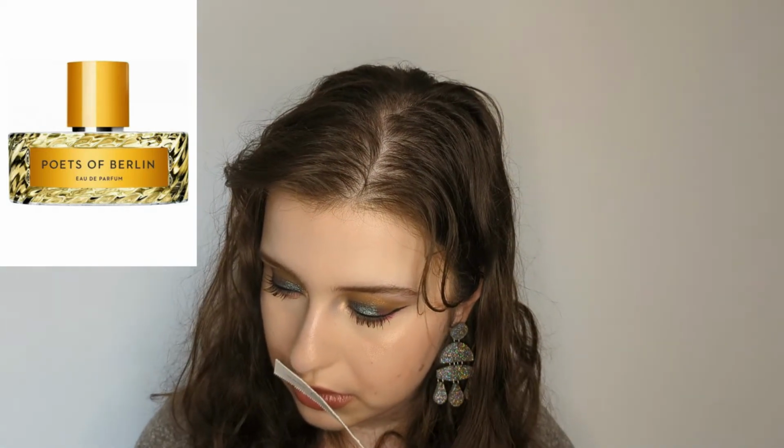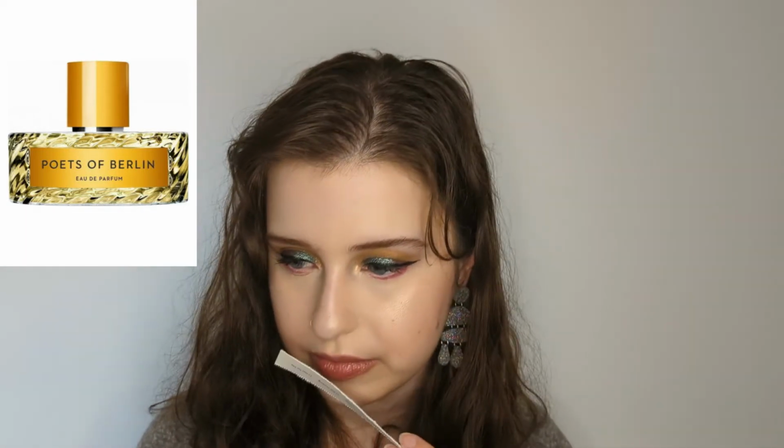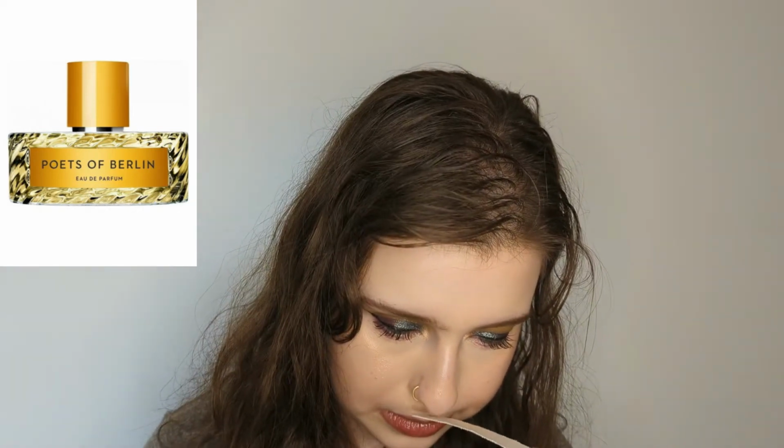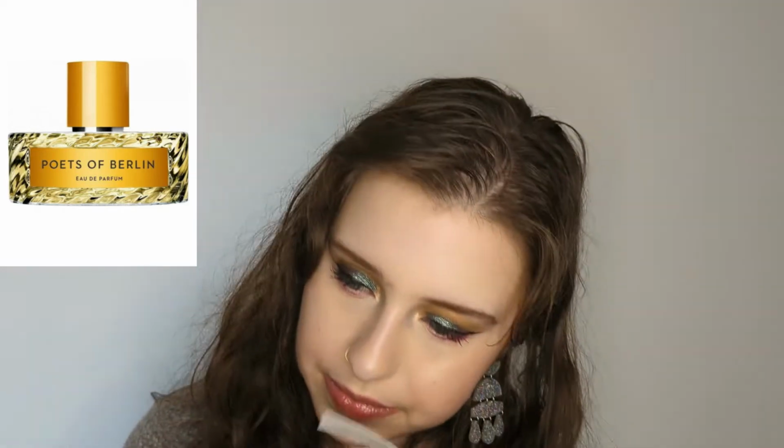I am getting a berry of some sort, definitely citrus. Okay, the blueberry is coming more out now. There is a sweetness to it. I don't know if I love this, but I do like it. This might be a fragrance that I have to try on my skin to see if it works with my skin chemistry and melds, and maybe it transforms into that blueberry muffin goodness that everybody says it is, or maybe that'll help me determine it's not for me. You know, when you try things on paper versus on your skin, it can be a vastly different experience.